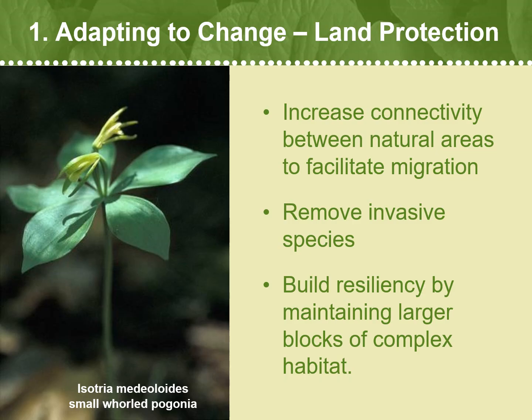Along with increasing connectivity, we want to build resiliency by maintaining large blocks of complex habitat. This helps species and ecosystems be more resilient to the effects of climate change and helps to prevent invasive species from becoming established. It is more difficult for invasive species to take over in a large ecosystem composed of diverse native species than a fragmented ecosystem with low species diversity. Larger blocks of complex habitat allow native plants to more easily move around and interact with other aspects of the ecosystem.